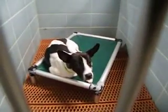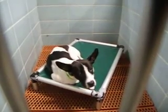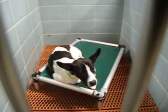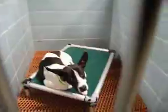Lorenzo's got some pretty big ears. This pointer mix is 2 years old and very easy to walk on a leash. A mild energy level dog. His serial number is 303751 and he weighs 40 pounds.